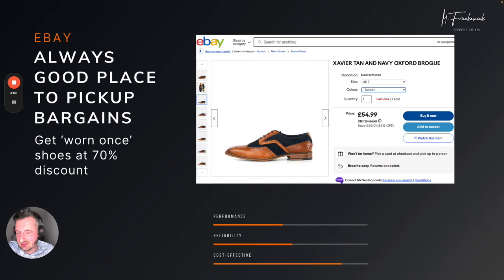Next one here is obviously eBay. eBay has to be there. I wouldn't buy shoes from Amazon, but I would buy shoes from eBay. eBay still has a very good selection of ties and shoes and maybe even some suits if you're going to get good reviews. eBay is still a good place for that, whereas Amazon isn't. But I would still go for eBay when it comes to shoes. 60 quid shoes, they're looking good.